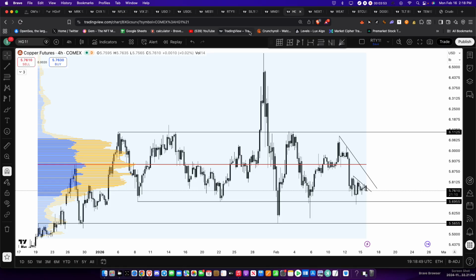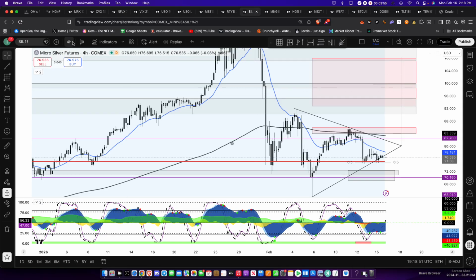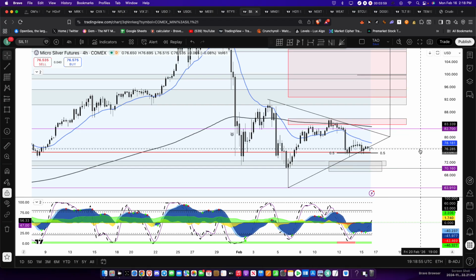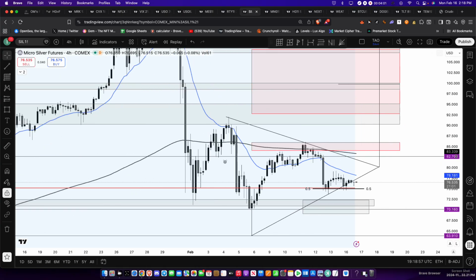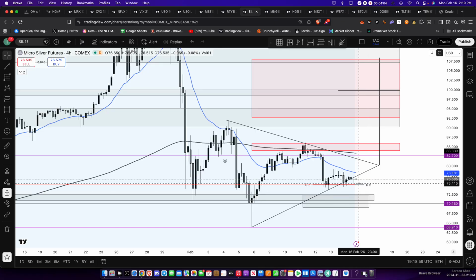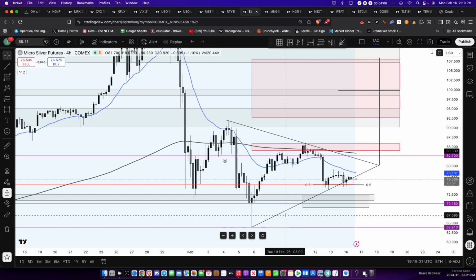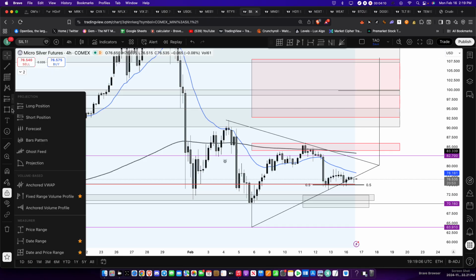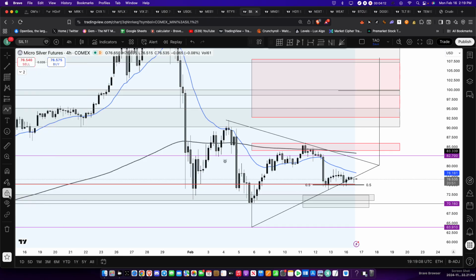All right. Now I'm gonna go into silver. So I have silver on the 4 hour chart as well. Possibly a pennant pattern here. I know it's trading out of it. It could also not be, right? I mainly see an inverse head and shoulders potentially that's formed.